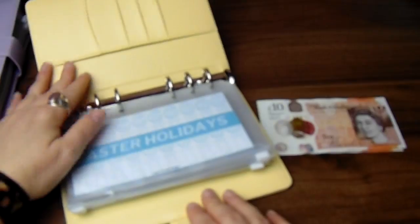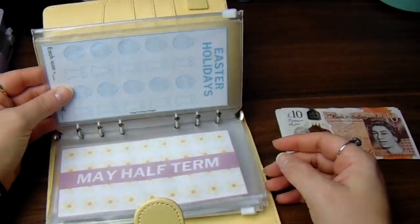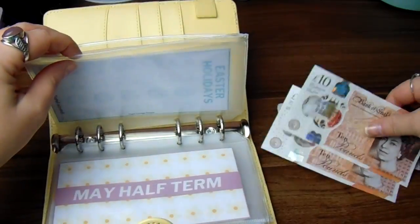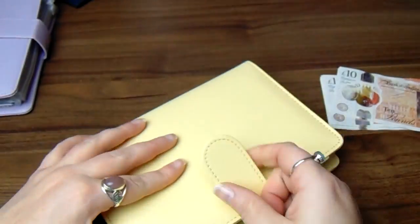So the first thing I'm going to put in is £20 in the Easter holidays sinking fund, which currently has nothing in it. So I'm going to put £20 in there as a starting point. So 10, 20 into the Easter holidays sinking fund. So at least that's made a start in that one.